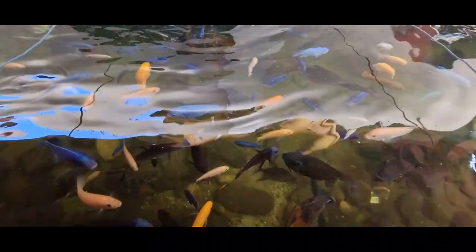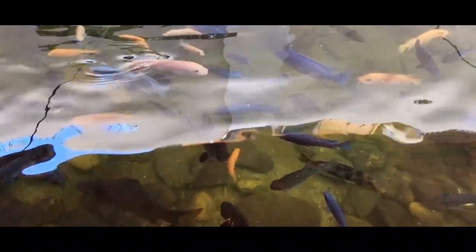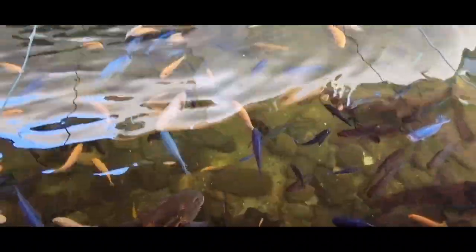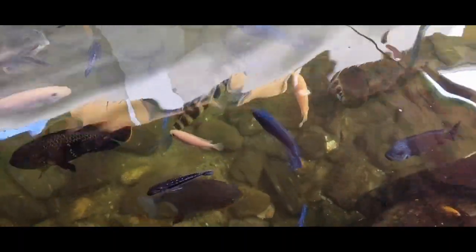I also had some Venustus breeding here yesterday. And what I saw taking place, I'll give you a little clipping of that. The Labeotropheus, the African zebra, are the main culprits. And oh yes, those, let me try and remember the name. Yeah, the cuckoo synodontis catfish. All of them are going and grabbing the eggs.